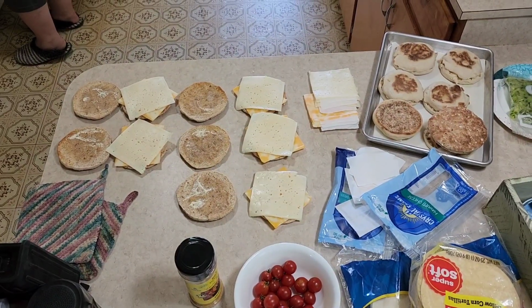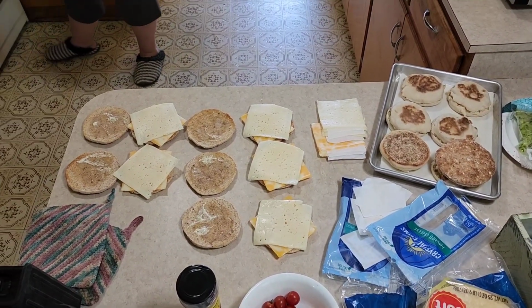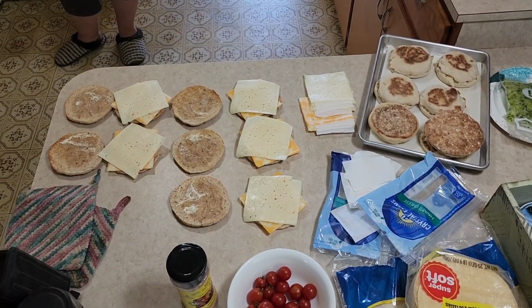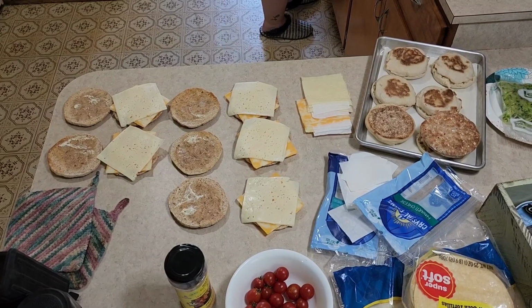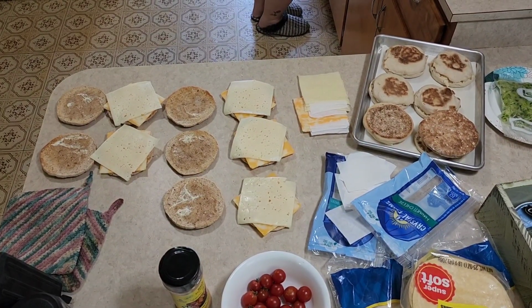Now Kelly has moved on to breakfast sandwiches. She's currently making me with sausage, egg, and cheese. She's doing Canadian bacon, egg, and cheese for her. So these will all be individually wrapped and placed in the freezer for a quick breakfast and a very good use of our surplus of eggs.